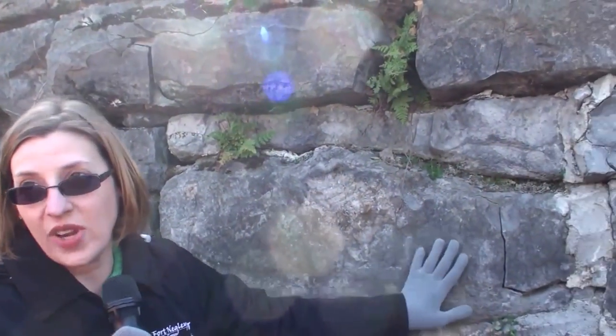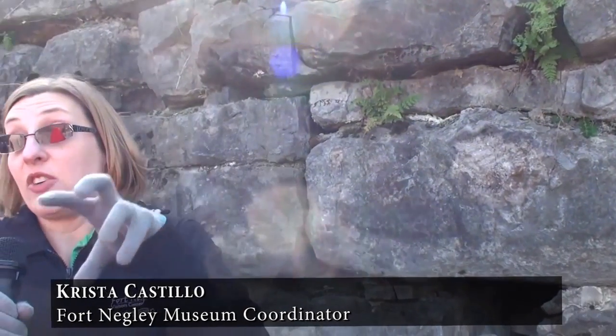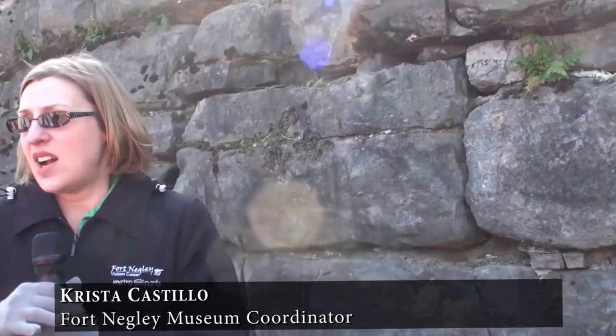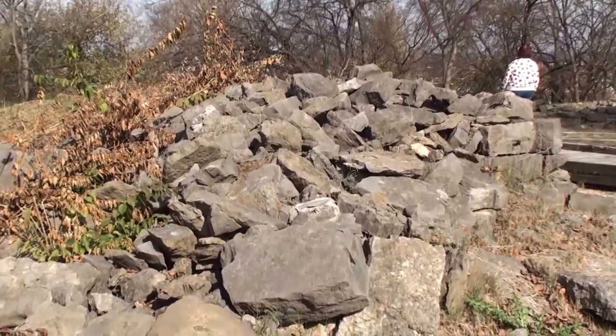You can see just what poor quality the limestone is in Tennessee, especially the wall right behind you. That's a really good example of the degradation of this site. The last piece of this wall just fell maybe a year ago. So it's really crumbling quickly.